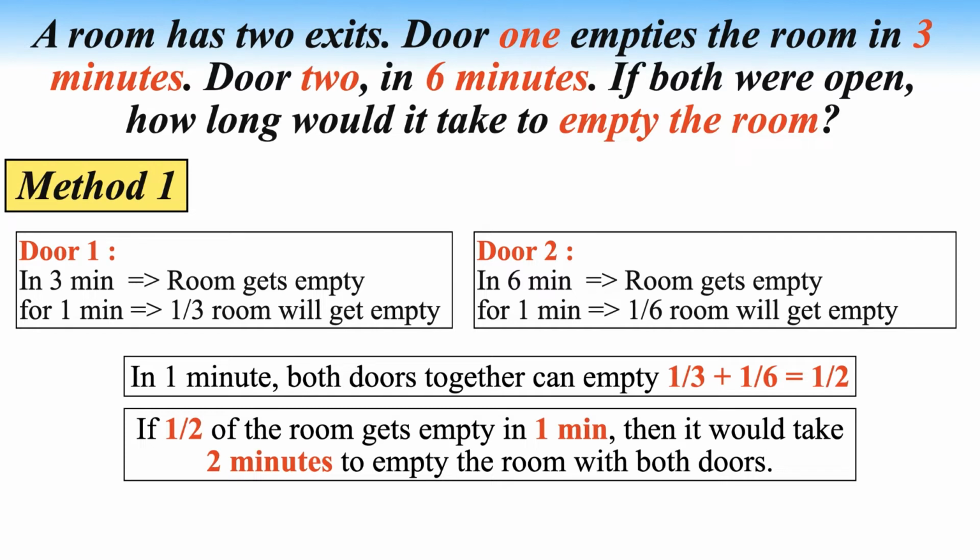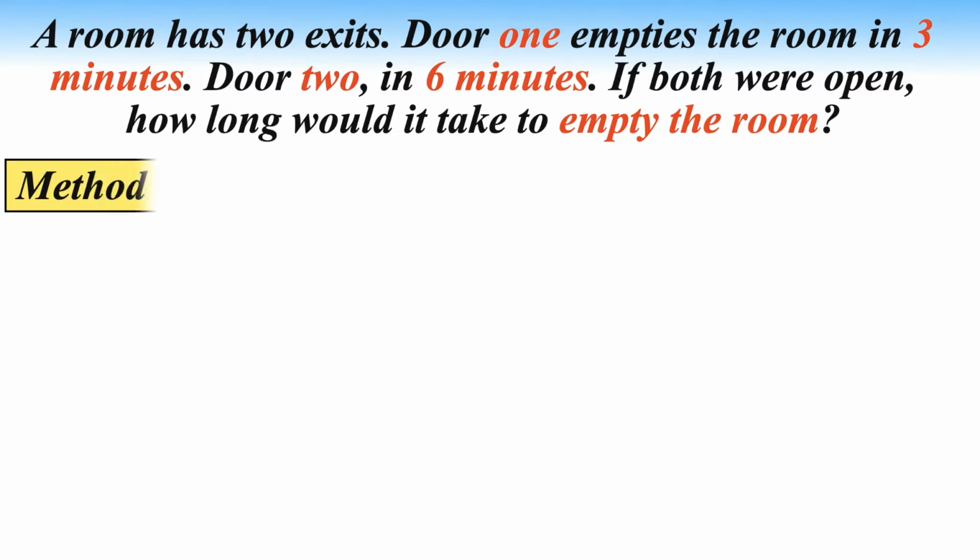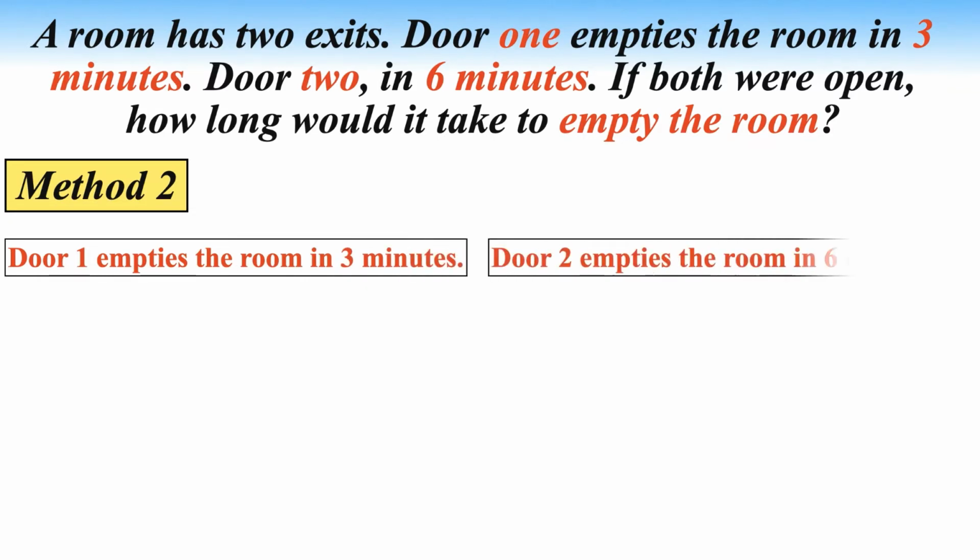The trick with these sort of questions is to calculate how much they can do in a set common period of time, add it together and then find total time. Let's look into the second approach. In this approach, we will use the concept of LCM to find the solution. I will show you how to solve such problems without touching a pen or paper.